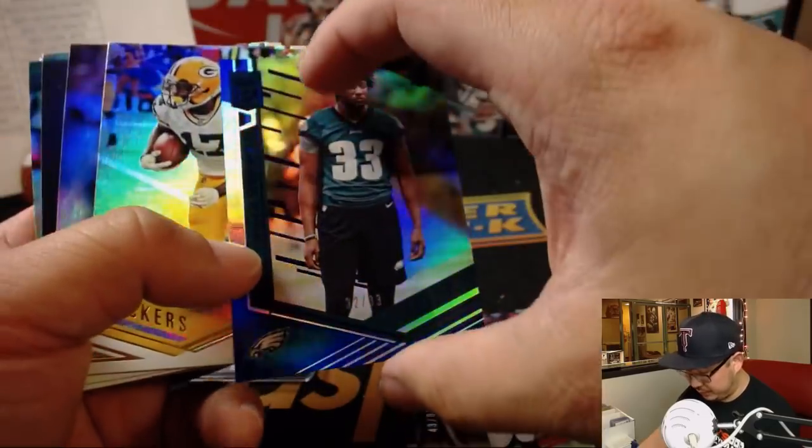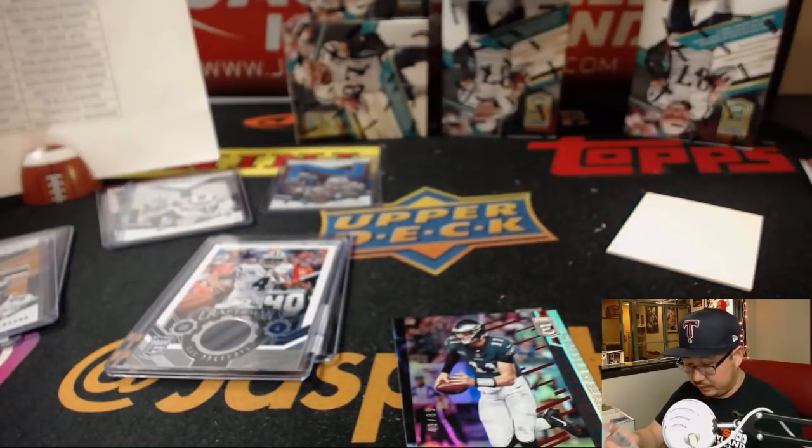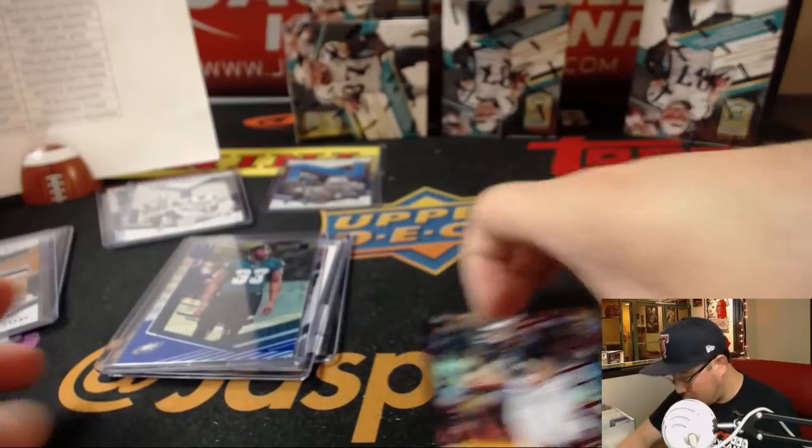Josh Adams to 33. And that goes to the Fly Eagles Fly. That'll be for Paul Hutchins. Lower number, I'll sleeve that up.